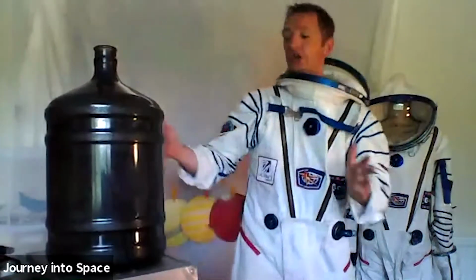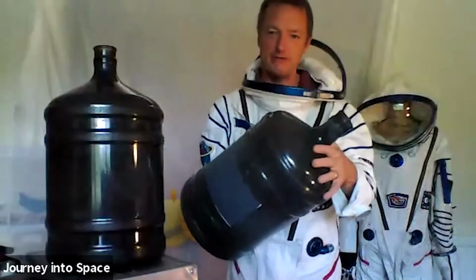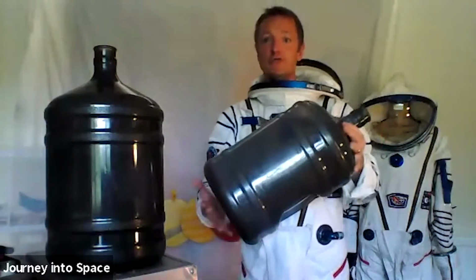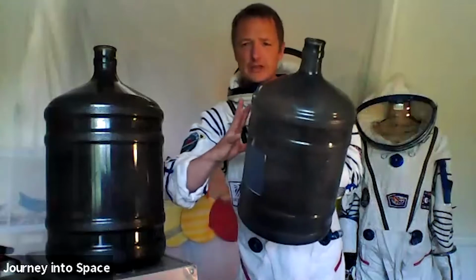Right. So, what you saw there was the reaction between the rocket fuel. I'm going to pick up the cooler bottle now, so it's still quite hot. 2,000 degrees Celsius, that flame, so you don't want to grab it immediately. What you saw here was the reaction between the rocket fuel and the oxygen. So the fuel and the oxidizer reacted together and increased the pressure in here.